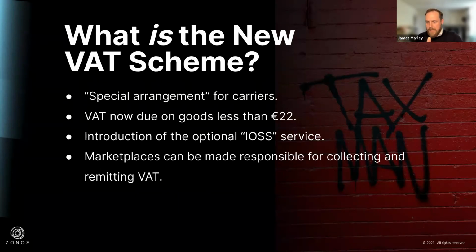So, for example, I could register for an IOSS number in Ireland, and then I'd be reporting all my sales that go to Germany, France, all those different countries to Ireland. And my remittances would go to Ireland as well. And then what would happen is Ireland would distribute the money collected for France, Germany to those countries.